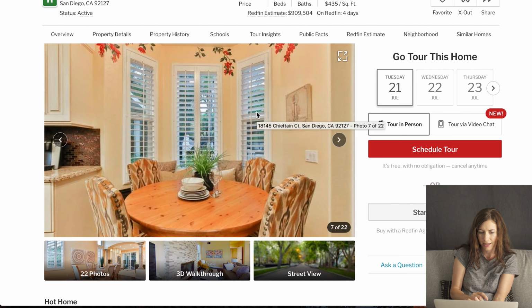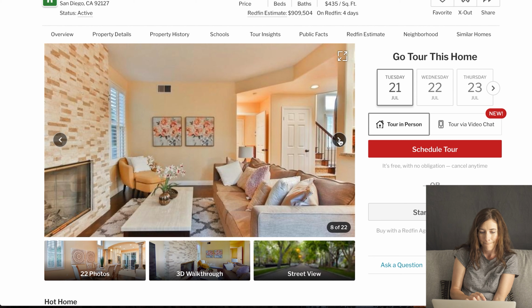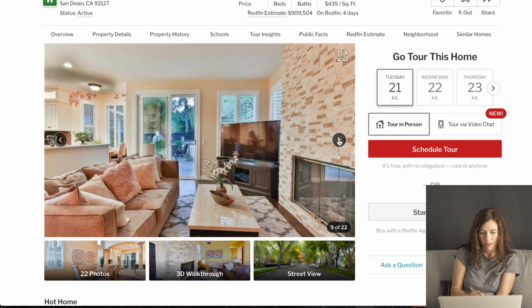The wood shutters are nice. At least it's not wallpaper. At least it's just painted on there. I mean, that's much easier to take care of than ripping off wallpaper. Fireplace looks in good condition. I might change that treatment. Actually, this fireplace might look 10 times better without matching beigey, peachy, yellow walls.